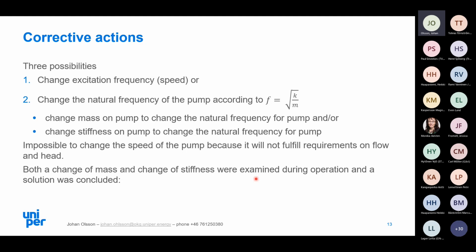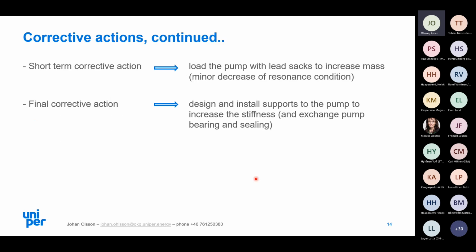But both a change of mass and a change of stiffness were examined during operation, and we concluded the following solution. For a short-term corrective action, we actually went out to the pump and loaded it with lead sacks to increase the mass. Then we got a minor decrease in vibration velocities, but we judged that it was possible to run with this setup for a year.